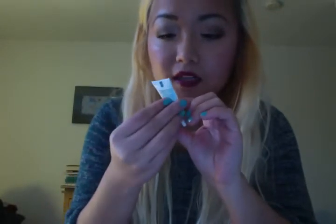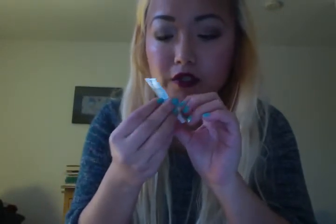But this is a Vichy Lift something for eyes, and this retails for like $50 to $70, and this is like a tenth of the actual thing or something, but it literally did nothing for my eyes. I didn't notice anything different. And then this is the acne and wrinkle reducer, and this is by Murad. I don't really remember this, so it probably didn't make that much of an impression on me.